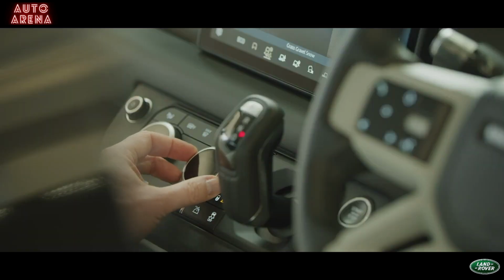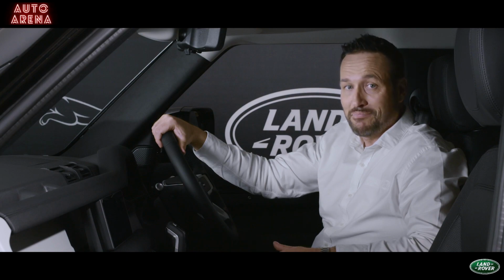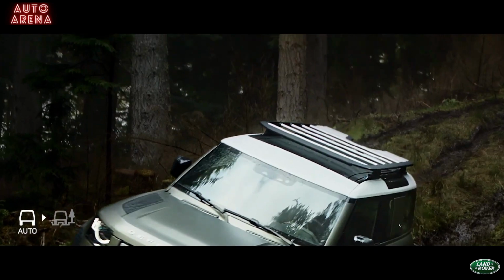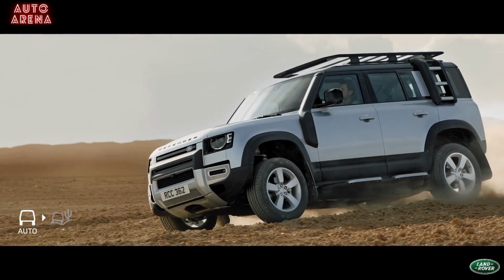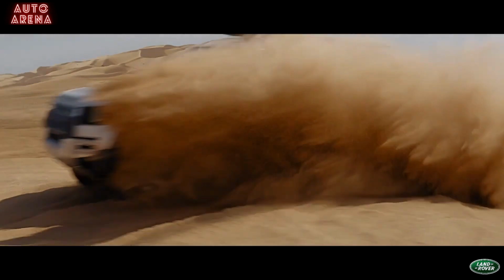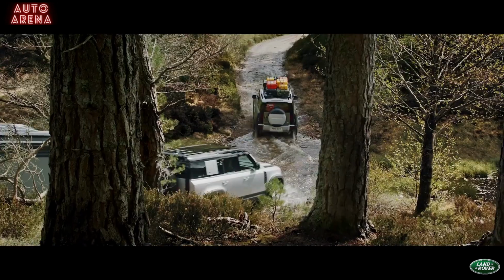Select terrain response and dial around to select the most appropriate drive mode for the situation. And what I love is the auto mode as part of the off-road program, which can make even the most amateur off-roader look like a pro. With terrain response, you dial up the specific terrain mode, a standard feature on the Defender. Or, as an option, air suspension provides 2 additional settings, rock crawl and wade mode.